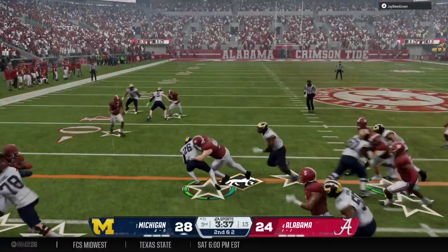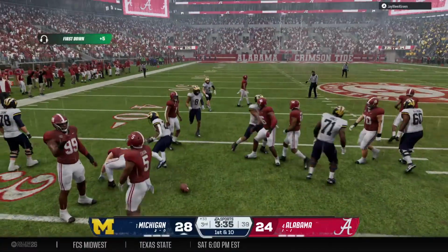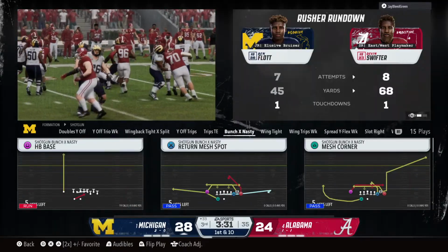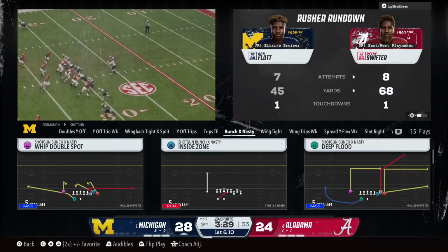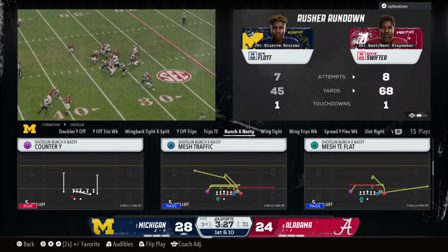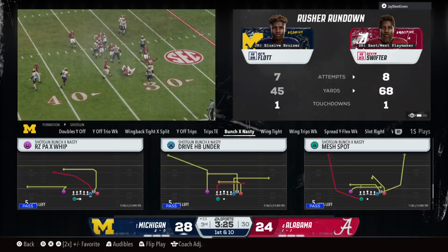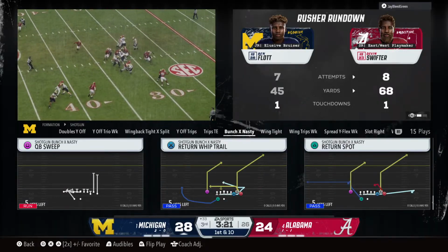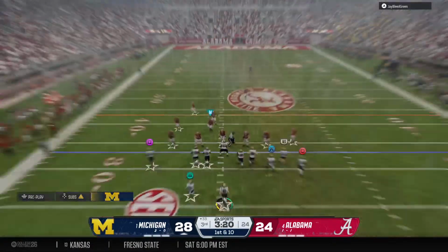From the shotgun, an inside handoff. The Wolverines pick up enough yardage for a first down. Well, good push up front here in this back. I tell you, he's got some outstanding vision to be able to find those creases to be able to get positive yards, and here he gets the first down. Here's a 1st and 10 play.